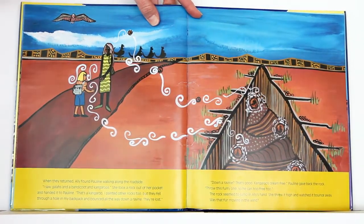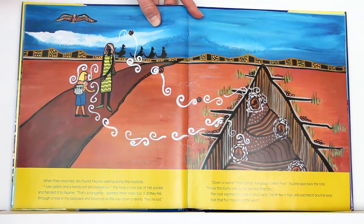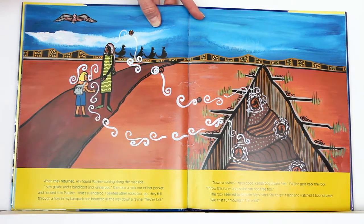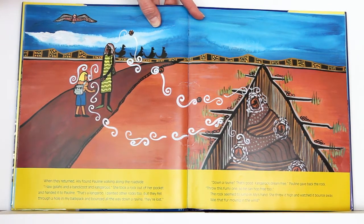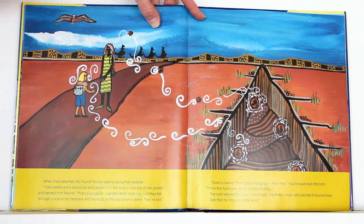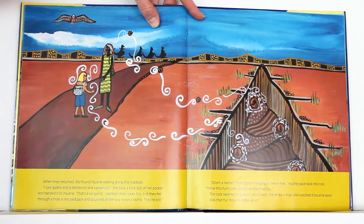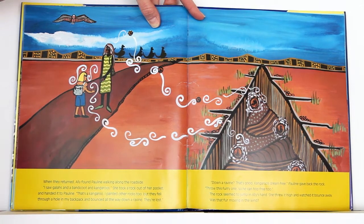When they returned, Allie found Pauline walking along the roadside. "I saw galas and a bandicoot and kangaroos." She took a rock out of her pocket and handed it to Pauline. "That's a kangaroo. I painted other rocks too, but they fell through a hole in my backpack and bounced all the way down a ravine. They're lost." "Down a ravine? That's good. Kangaroos dream free."